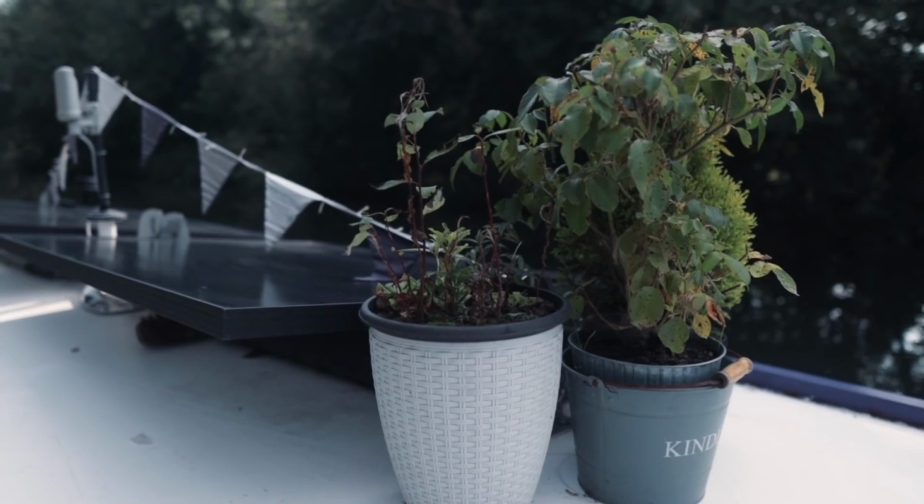One of the big jobs I'm doing this weekend is clearing out the chimney. Today's the day. I need to put away the paddleboard.